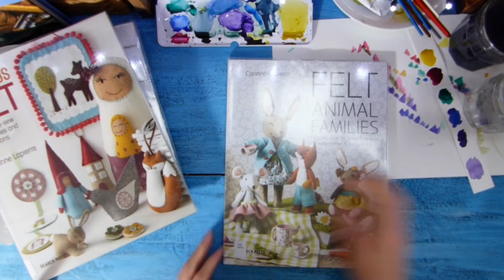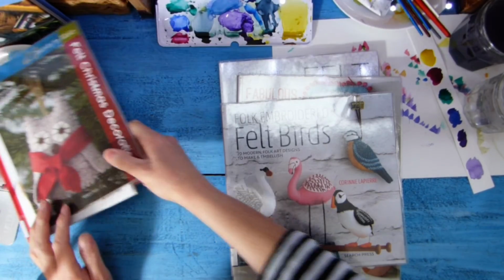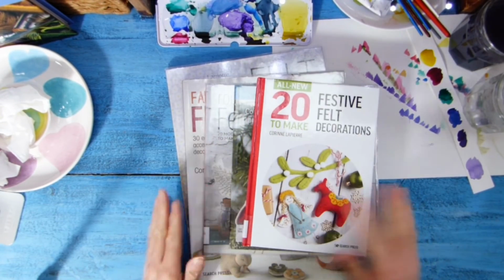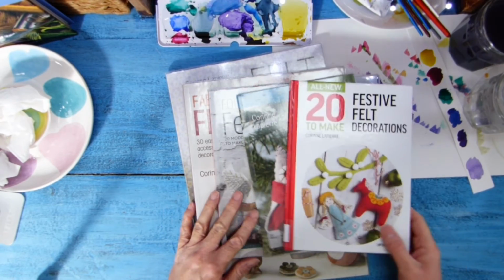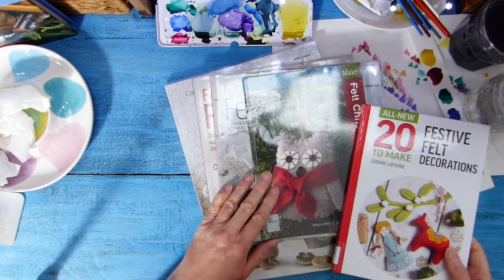Right, well, that's all of the books. So we've got all 5 of those books. Obviously, it's not a review per se, but just a glance into every book so that you can see what you're getting. They're all very different. And I think, honestly, you could justify having all of those because there's not really a great deal of overlap.